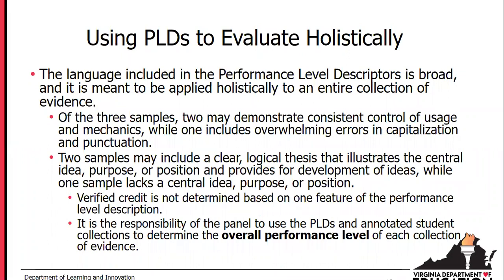The performance level descriptors are used to evaluate collections holistically overall. So the language is broad because it is meant to be applied to the entire collection. So a few examples of what you may encounter during that evaluation process.